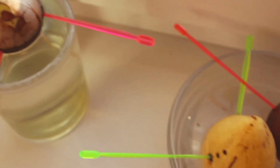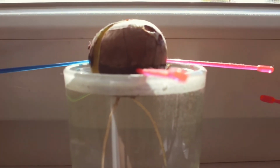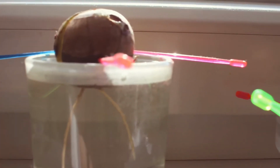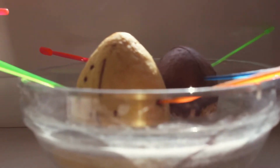And then I'm just trying to grow some avocados here. This one already has some tiny roots. The other two are not doing anything really so far, but I'm trying to be patient and loving with them.